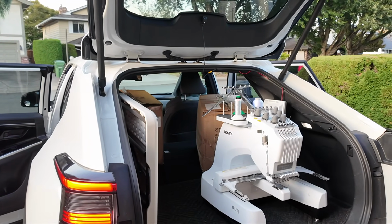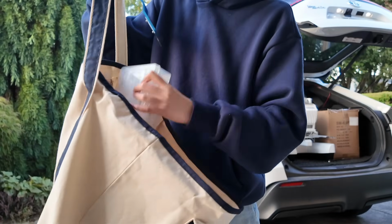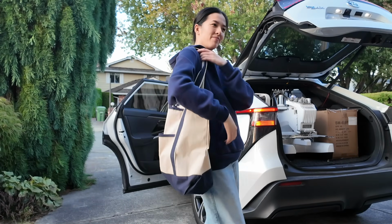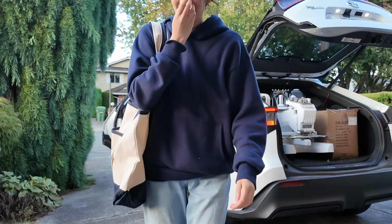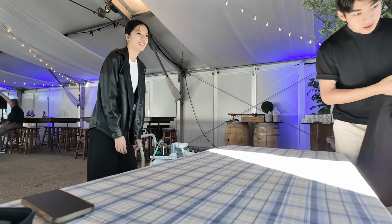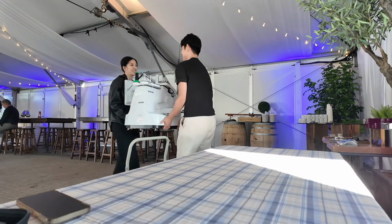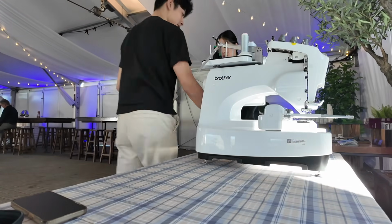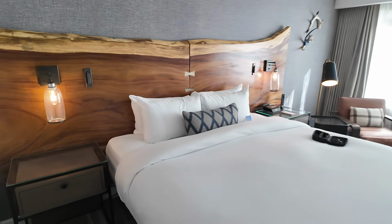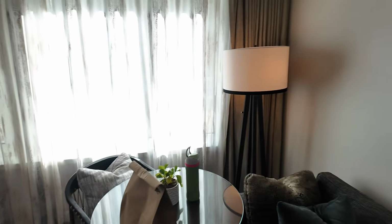Right now, we're packing up the Brother PR 680W for our next event. Every time we do one of these, we learn something new, like how to set up faster, manage our threads better, and even how to interact with people who are seeing embroidery done live for the first time, because this is a really rare thing that they encounter. It's a lot of work behind the scenes, organizing the supplies, testing materials, and even making sure everything fits in the car. But it's also really rewarding.